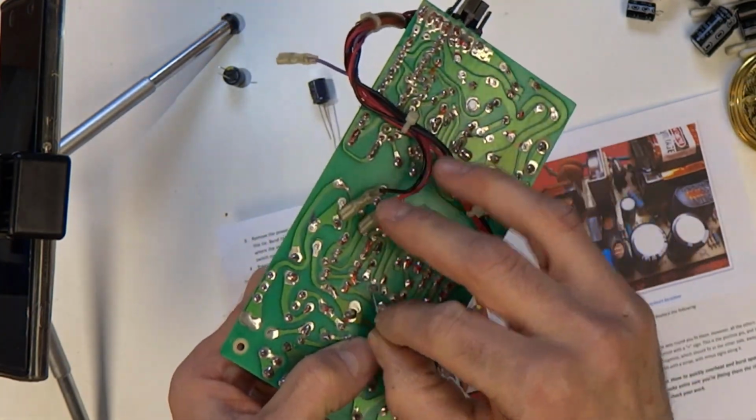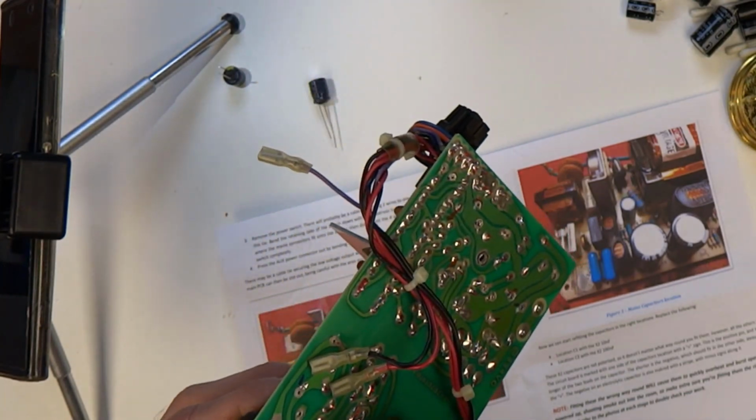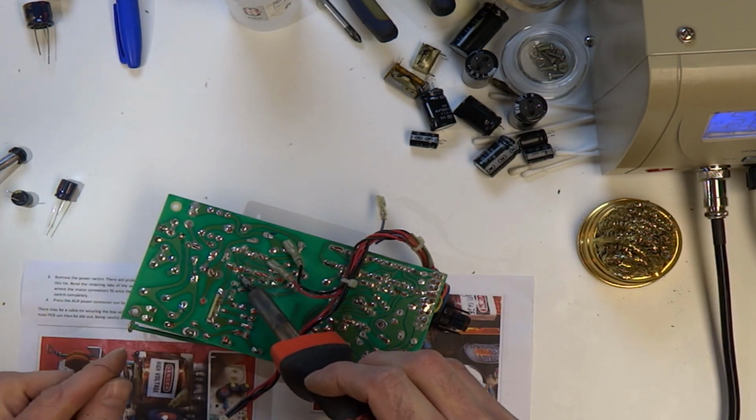And that's the first one in. I won't make you sit through the whole procedure. I'll speed this bit up.